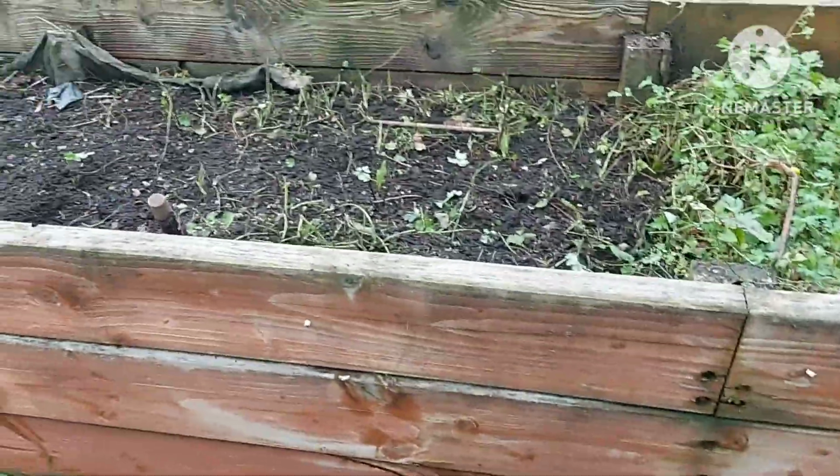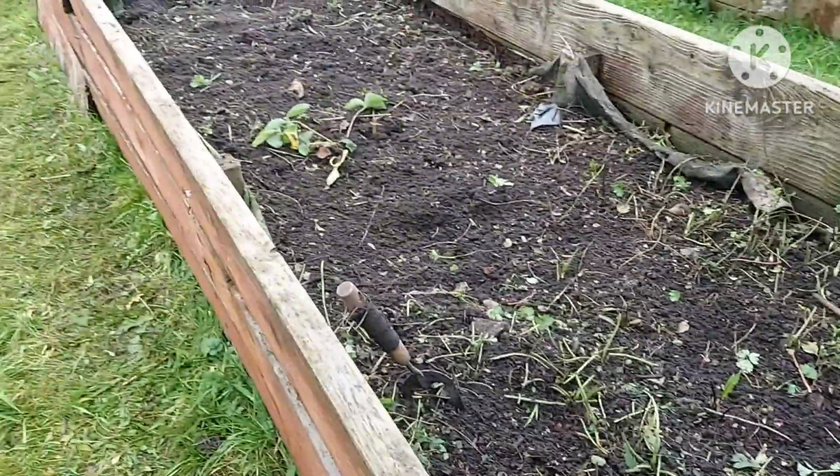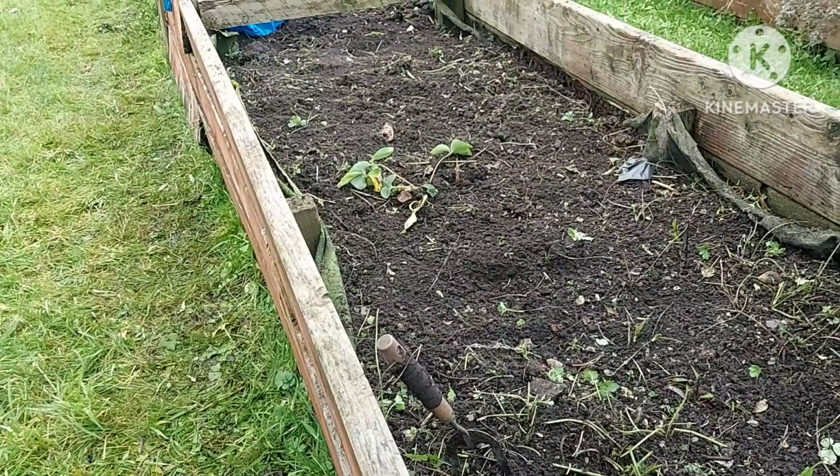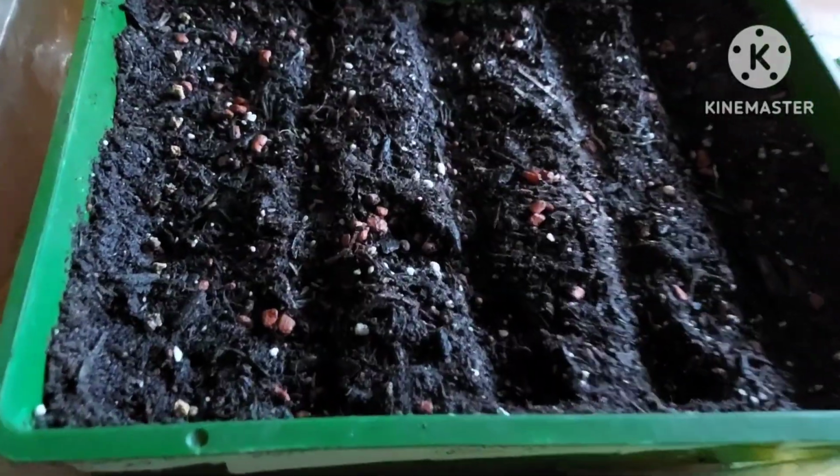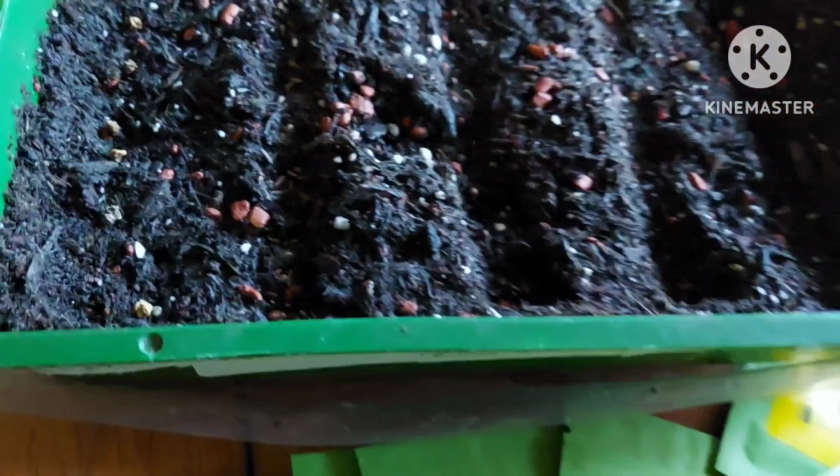And what I'll be doing is, I've recently got some seeds, so I'm going to be sowing some seeds in a tray indoors, and then later on in the video you'll see me planting garlic. So it's Saturday the 25th of November.